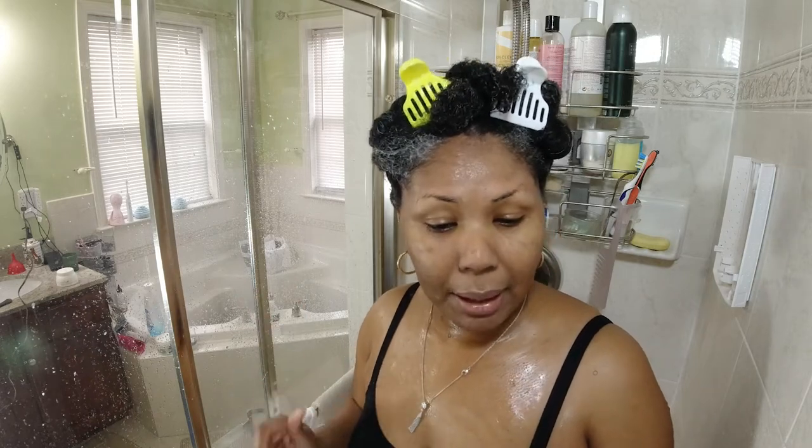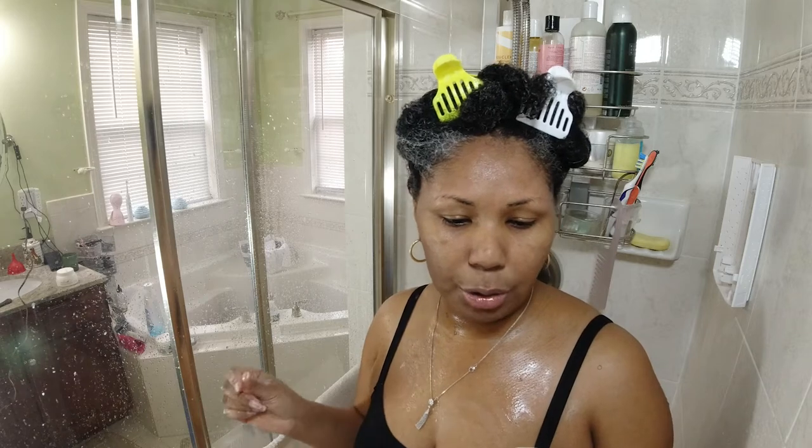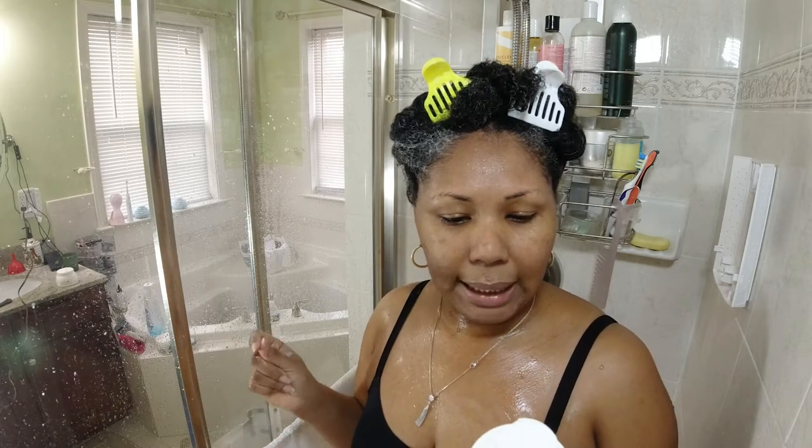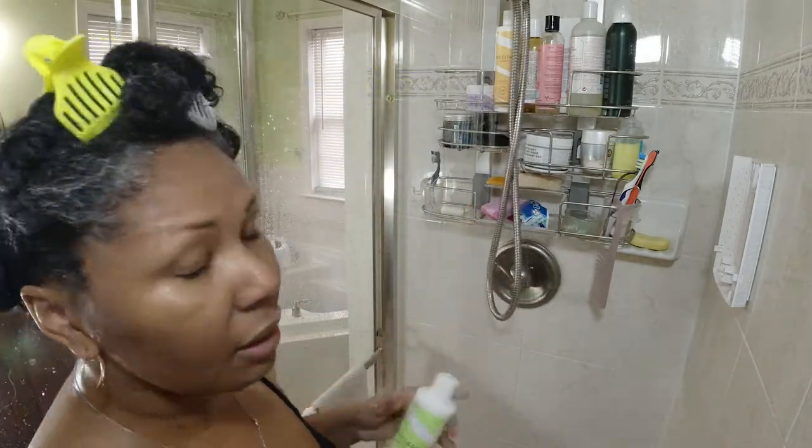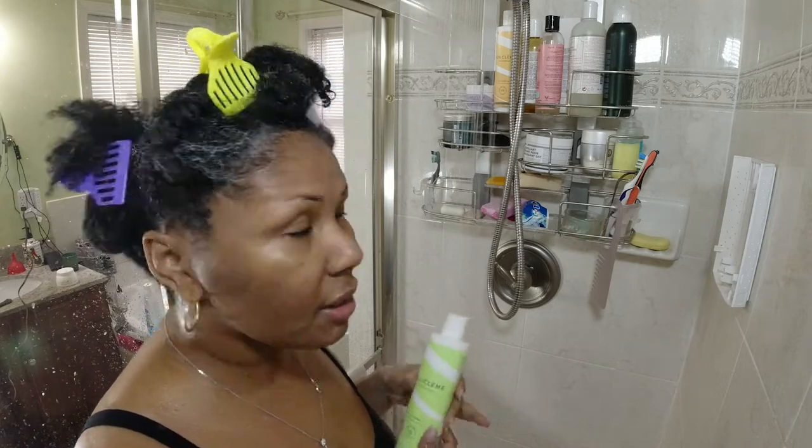Oh, it does say apply generous amount of cleanser to fingertips and massage through the scalp in circular motion. Loosely detangle with fingers, rinse thoroughly. So that's what we're doing. Or that's what we did. So I'm gonna go rinse this off now.